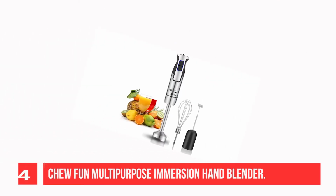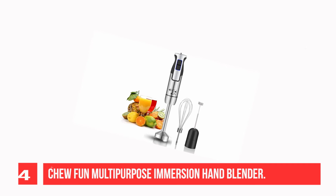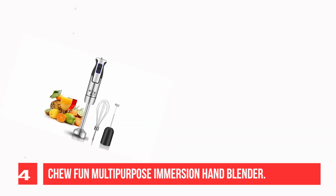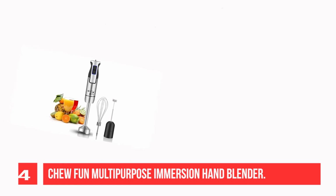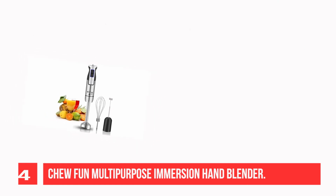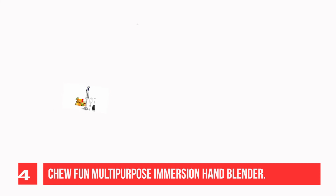Recommendation number 4. MUELLER Multipurpose Immersion Hand Blender. The ergonomically designed handle makes the operation more comfortable and safe, with simple 2-push button dual-speed control, suitable for a variety of kitchen mixing tasks.